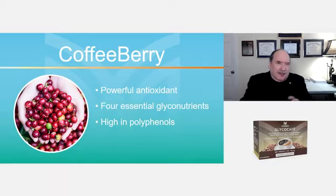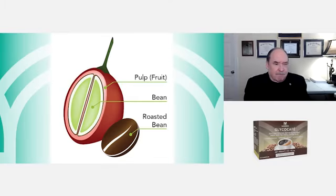So let's look at a cutaway of the berry. The outside of the berry, or the fruit, if you will, is like any other berry. It's got vitamin C in it. It has plant polyphenols. It has antioxidants. It's very healthy, as you expect a berry to be. In addition, there are 4 glyconutrients in the fruit of that berry, which occur naturally. It's a shame to waste those.